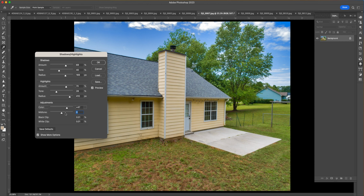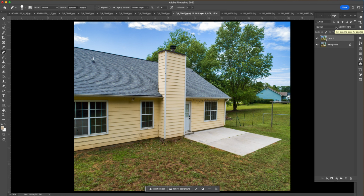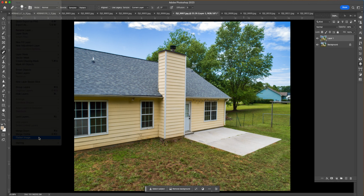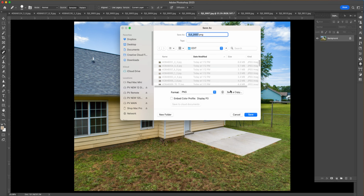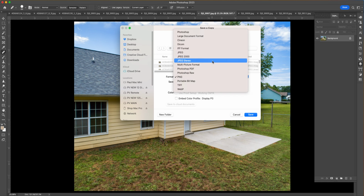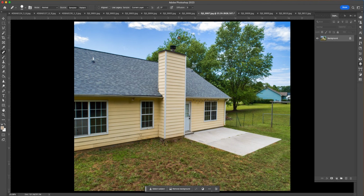Get our shadow and highlights the way we want it. And then what we're going to do is actually take that as a second layer and just drop the adjustment down to 50%, 48%, somewhere around there. Flatten that. I think that looks good. And save. Will that save? Yeah, there we go. It keeps trying to save as a PNG. Not sure why. Need to figure out how it is giving me these fun saving issues.